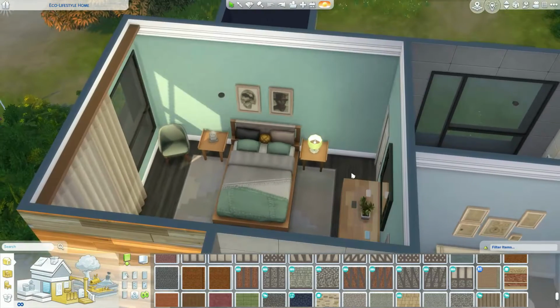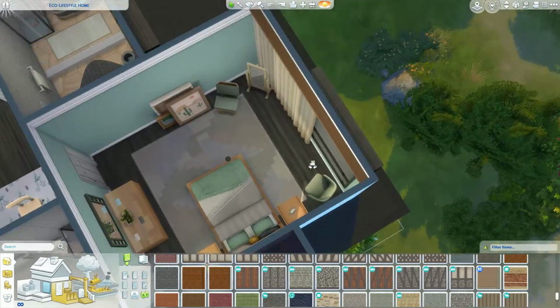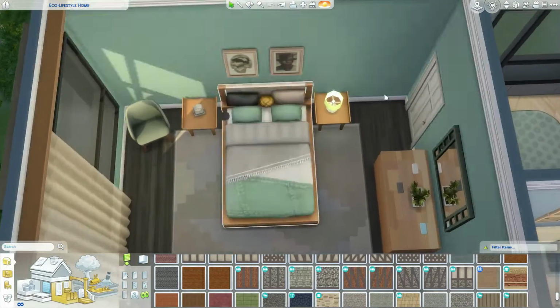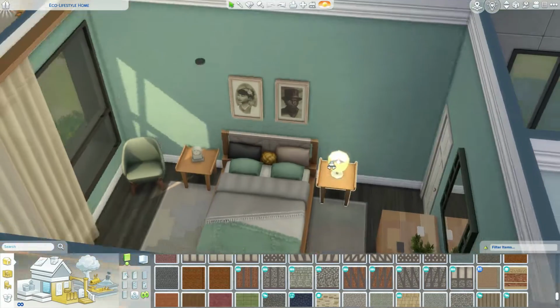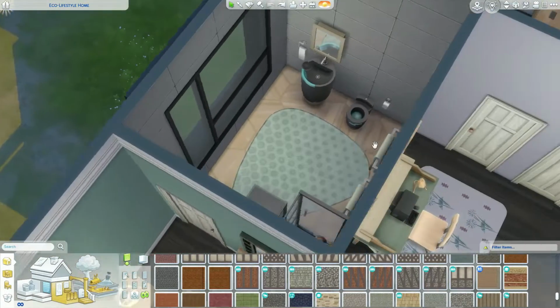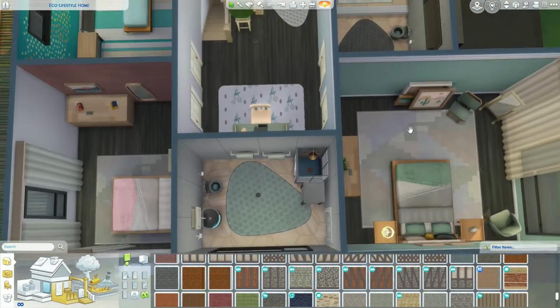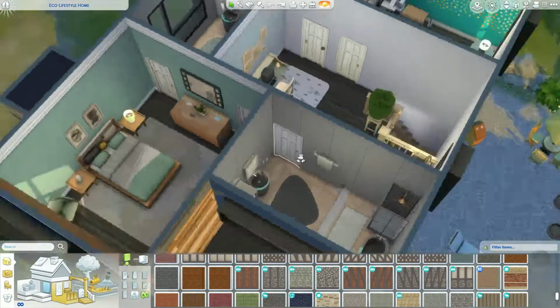Over here we have our primary bedroom, and again we're keeping with the light brown and sage tones on the wall. And then we have our little bathroom back here, our primary bathroom. So that is our build.